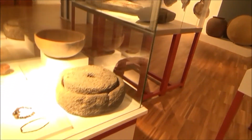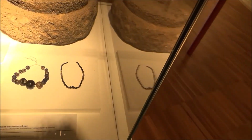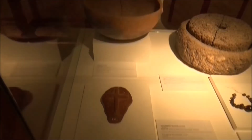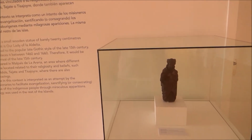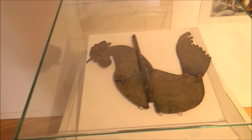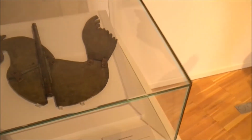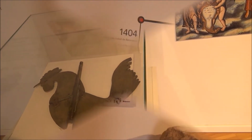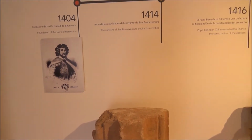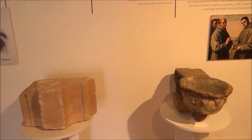On a different floor, after you see the tools and items used by the Maos, you can also see the European conquerors' items and the history of the conquest, of the conquistadores who conquered Fuerteventura, and then the items they used. And the museum provides lots of useful information on these items as well.